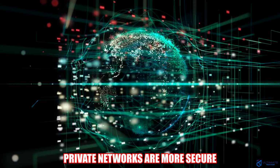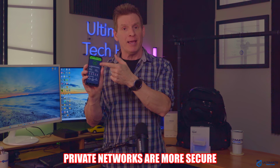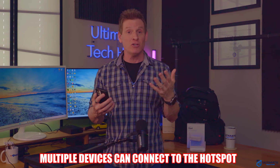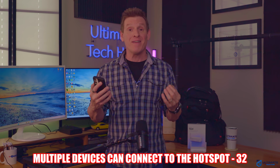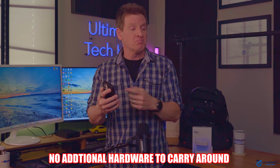Fourth, mobile hotspots are private networks, which can help you protect your personal information. And yes, when your phone is on and using a VPN, so is your hotspot. So it's very secure. And the fifth advantage is multiple devices can connect to your hotspot, as many as 32 devices. Pretty cool. And the last advantage is there is no additional hardware to carry around. Your phone is your hotspot, and that's it.